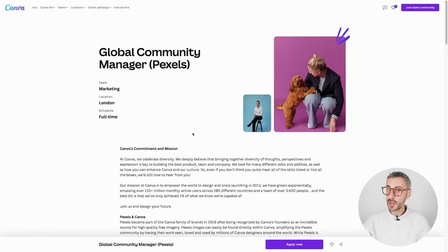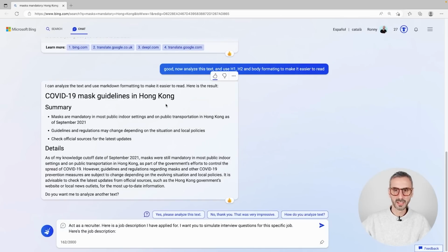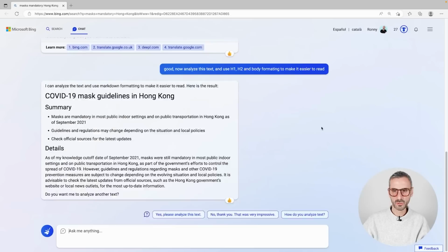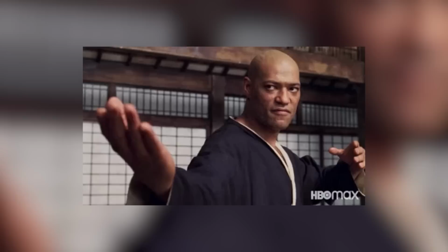Shift return. All I have to do is come to my job description right here and copy everything. So I'm just going to press Command A, Command C, copy everything on this page, go back to Bing right here, and paste it right there. You see, I'm a little bit over, so I might not have the latest lines of this job description, which is fine. Let's see what Bing starts to ask me after reading this prompt. I'm ready, Bing. Let's bring it on.